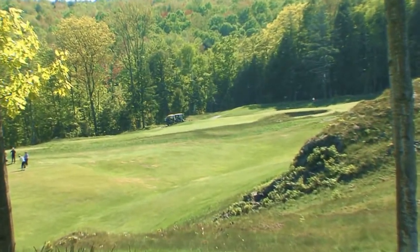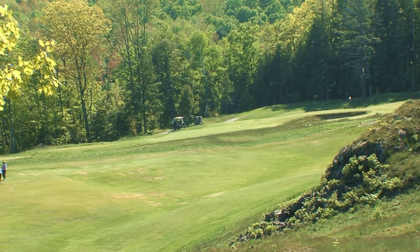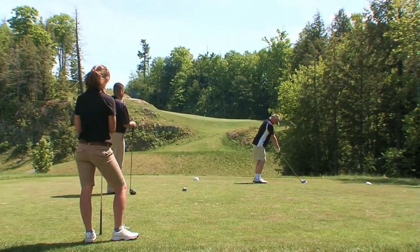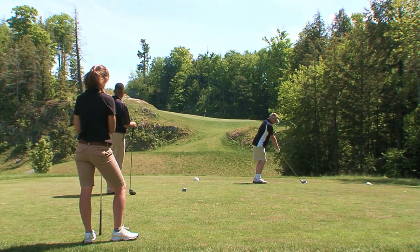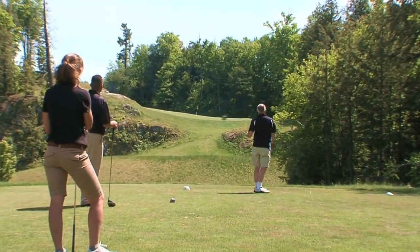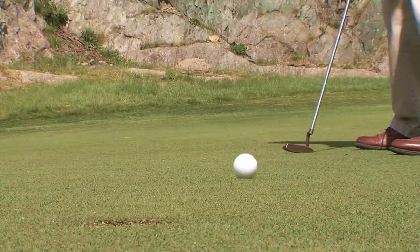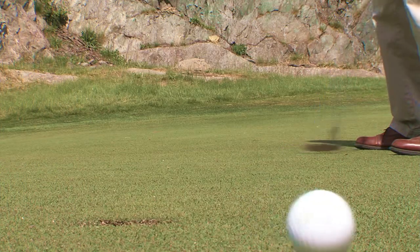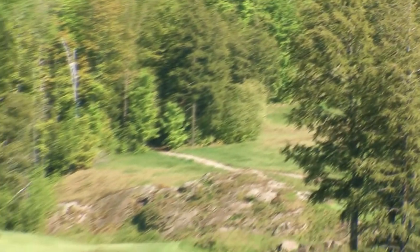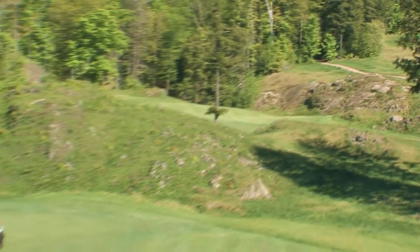DeVries loved the contours of the land so much that he moved almost none of it, resulting in a course that requires, at the same time, both a conservative and creative game plan. Greywalls plays as long as 6,800 yards, very few of which will reward a misplayed shot. And that includes the greens too. Opened in 2005, Greywalls quickly earned a reputation as a strong but fair test for every part of your game.